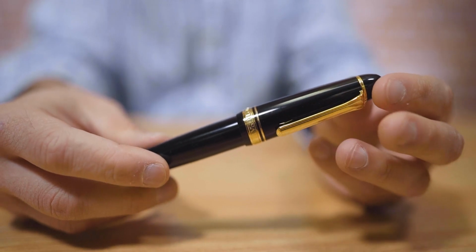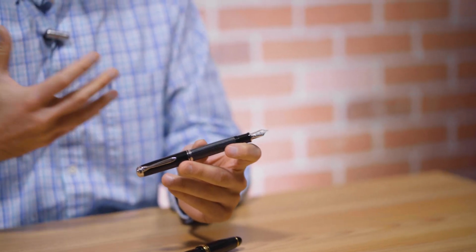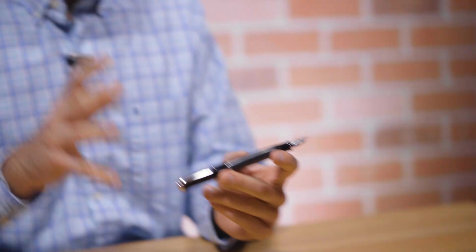I must commend Chris for his selections because these are, I would say, in the same stratosphere in terms of overall quality, size, collectability, the amount of focus the brand puts on these particular pens as a flagship type model. Souveran 805 is considered by many as almost not necessarily a grail pen per se, but a pen that any serious pen collector should probably have in their collection, as a standard.